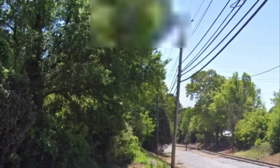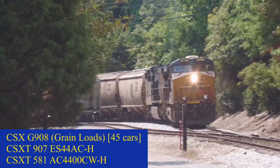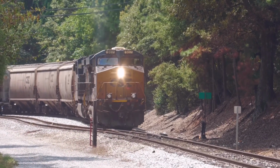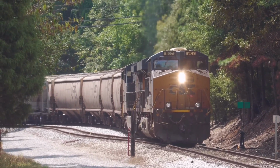Here we can see where they will depart Fowler Junction Yard northbound. You can see them here pulling past the cut that L822 left on the siding last night. For chasing a northbound, here at Trinity Place is the best place to start, because you're right by the end of Fowler Junction, so you can know when the train departs.